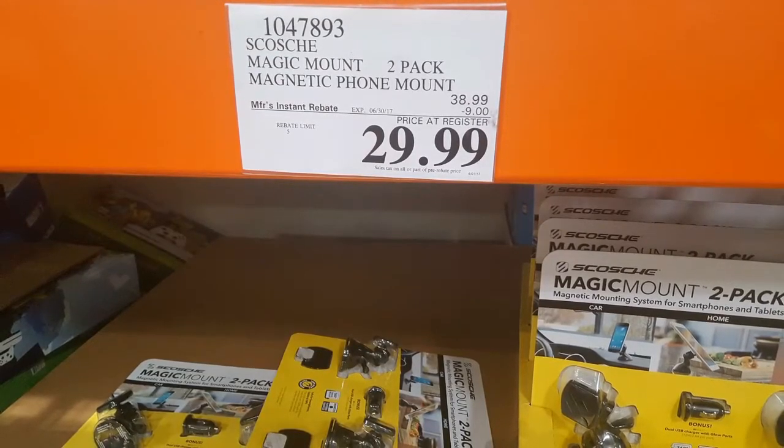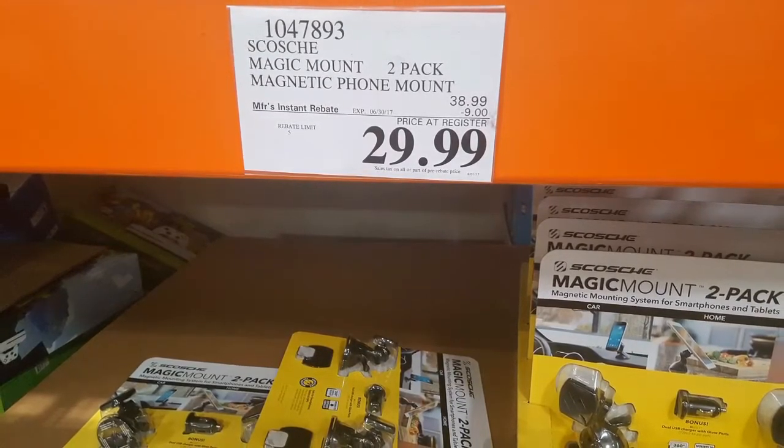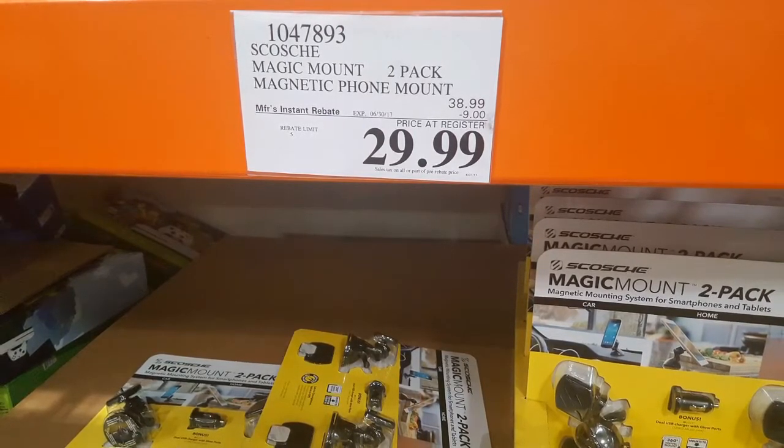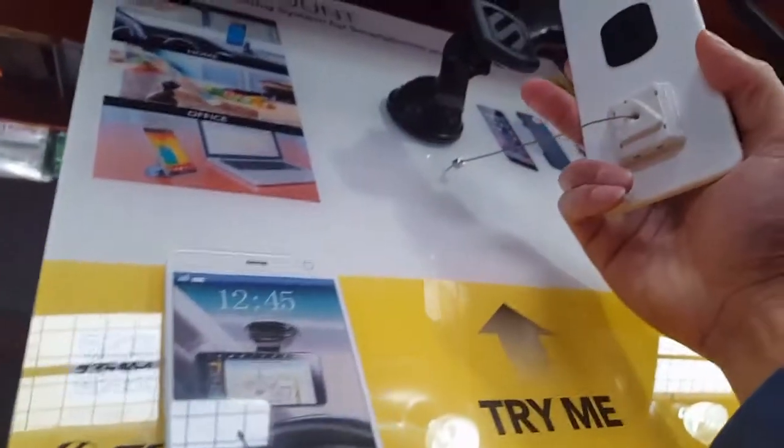Oh, sweet. They actually have it on sale right now. The Magic Mount from Scosche, the Magic Phone Mount, it's pretty neat. It has a $9 off coupon right now at Costco. About 2 weeks ago, I tried it out.